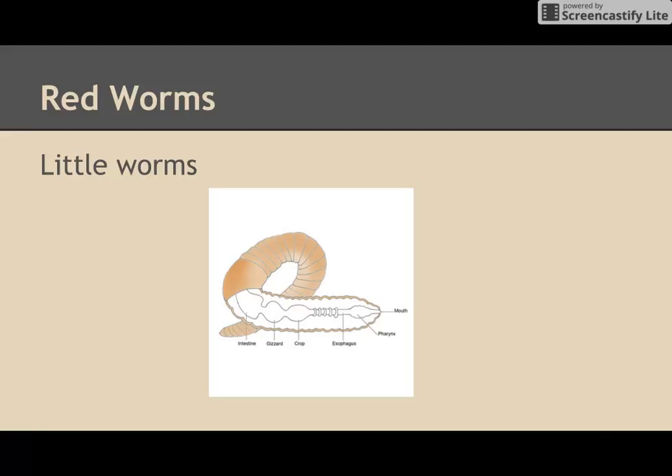In this investigation, you're going to learn about two different kinds of worms, the red worms and the night crawlers. The red worms are the smaller, more red-brown colored worms, and they're a little bit more smooth than the night crawlers are. Something to keep in mind is that both of these worms are very friendly, but they also have soft bodies, so they need to be handled gently with care.